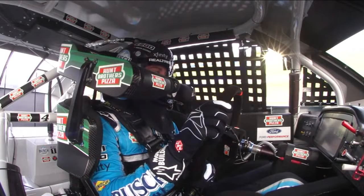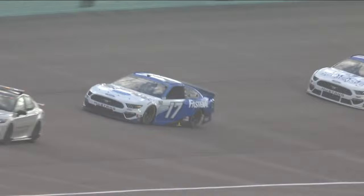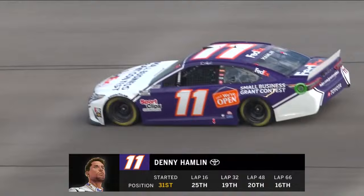Here at Homestead-Miami Speedway, 14 laps to go in Stage 1 under the second caution of the day. The first was the competition caution, and this one, one of those expensive parts let go under the hood of James Davison's car. Denny Hamlin hasn't been able to get to the front today.